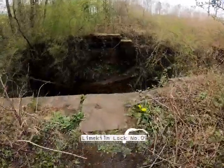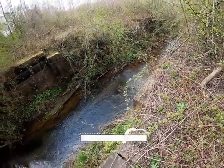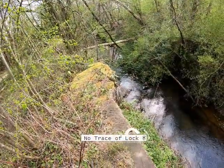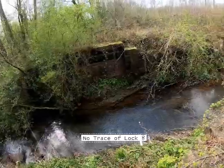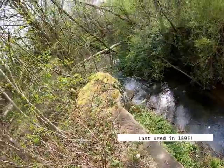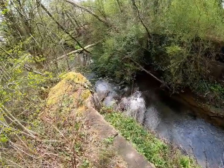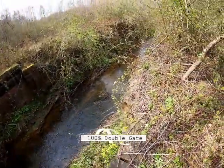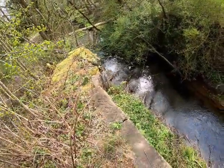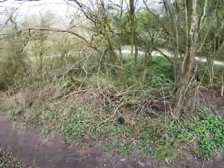Here we go, we have lock number 9. This is called Lime Kiln Lock. It's actually after the double arch railway bridge. It's quite amazing how some of it's still up, but it's not how locks are these days. This one might have been a double lock, not quite sure. I'm sure we can get back to you on that one. Singles are obviously a lot more together. I don't think the earth would have moved that much, but we can get back to you on that one. So that's lock number 9.